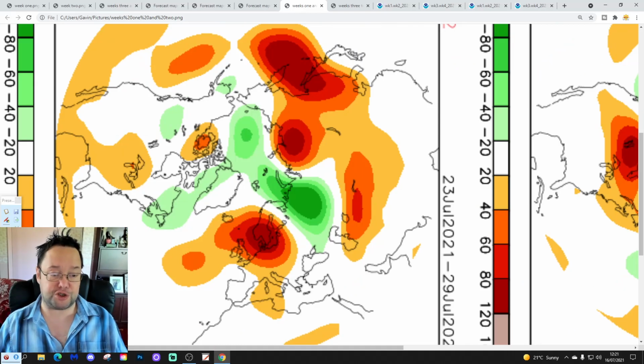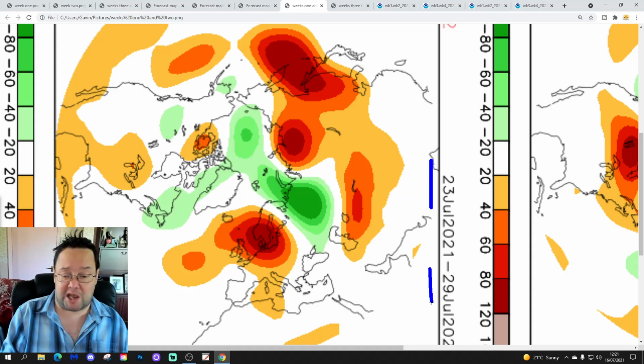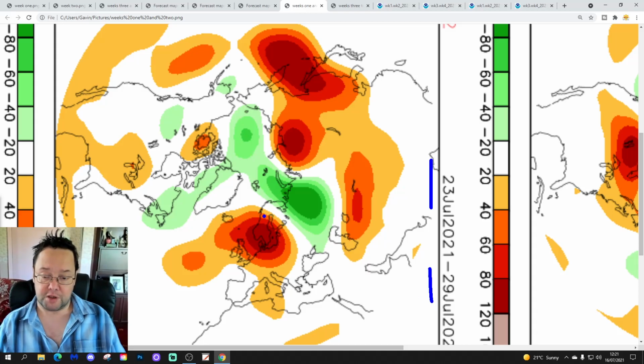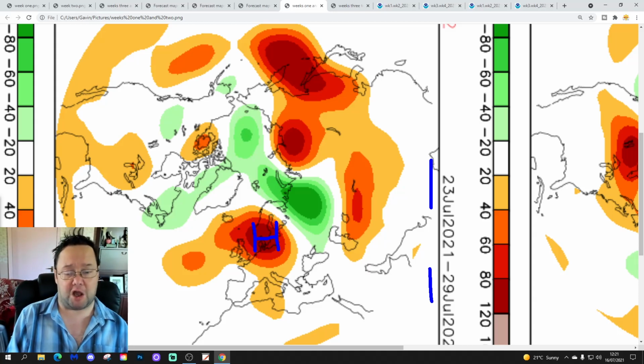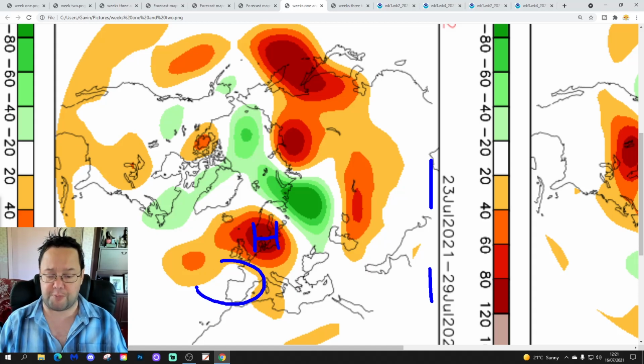We go through to week 2, which is going to be the 23rd to 29th of July. Now, this is when the JMA is going to get a little bit of a breakdown, starting to push up from the south. The CFS still more or less has us under high pressure. That high pressure is slipping a little bit further eastwards. This area is probably going to have some sort of trough where we've got this white area.